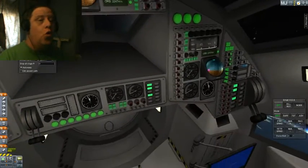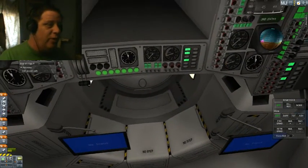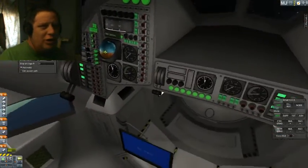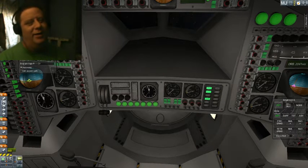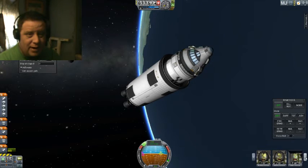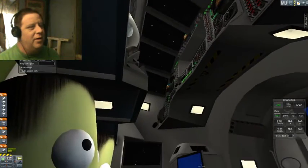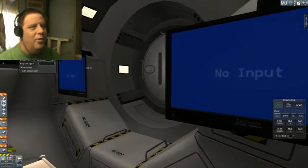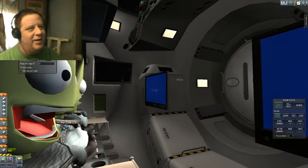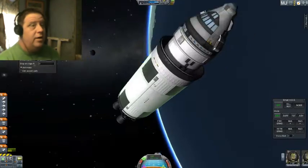Ooh, all the pretty buttons, man. Yeah, no input. There's no input. Why not? Let's just start pushing buttons there. What about these guys riding in the back? What were they seeing again? Oh, they're like below and behind. No input, man. And Kerbals don't mind being packed together like sardines and everything. They're all happy. Look at that.